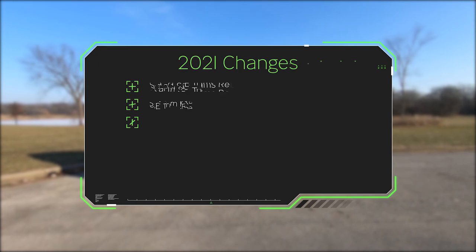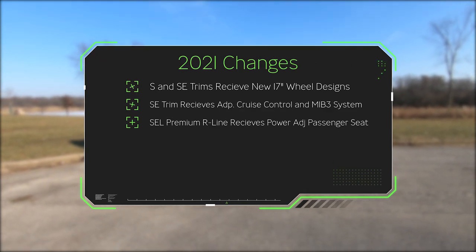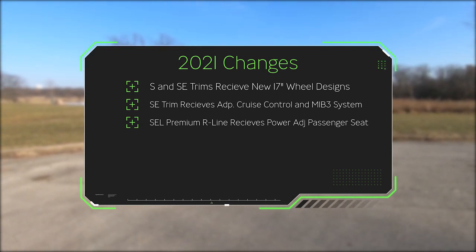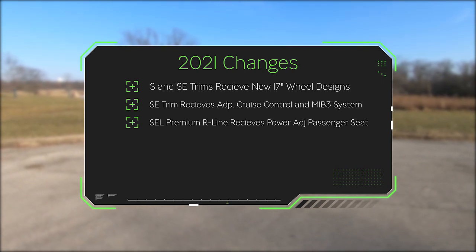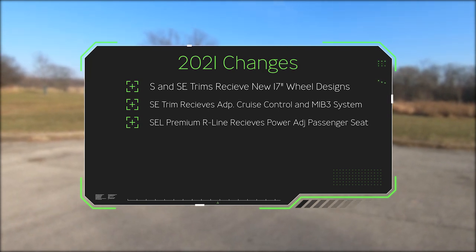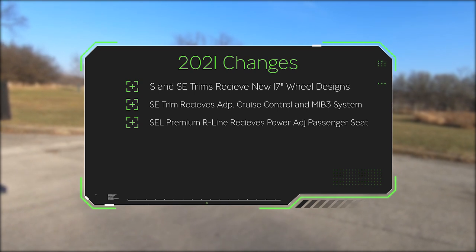The changes for 2021 are minimal. The base S and SE trims receive new 17-inch wheel designs. The SE also receives adaptive cruise control and a new MIB3 infotainment system. The top trim level, the SEL Premium R-Line, gains a power-adjustable front passenger seat. That's pretty much it for 2021.